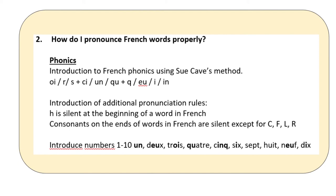the scheme of learning. So, for example, very early on in Year 7, using the context of numbers, we introduced the first 8 graphemes along with the silent consonant and the silent H rules. This is clearly set out in the scheme of learning, and there is time within the scheme of learning to make sure that this is done properly.